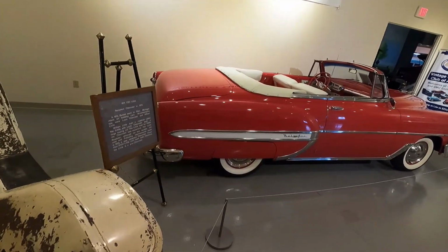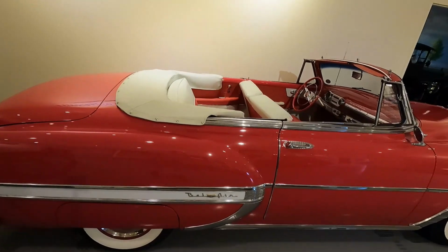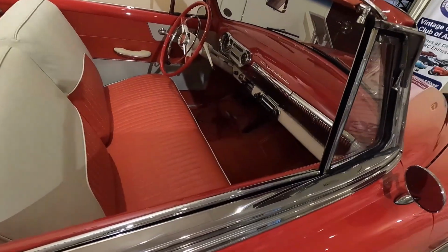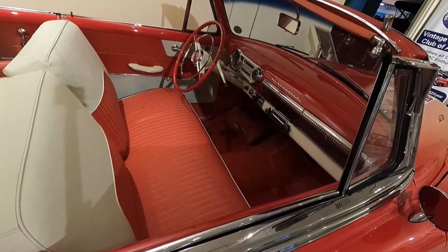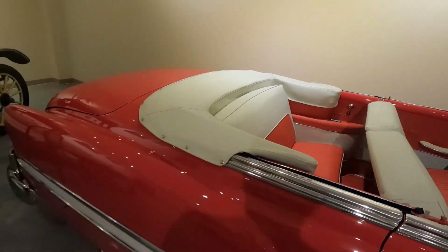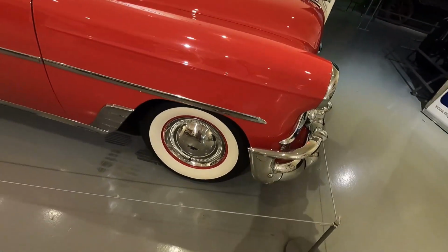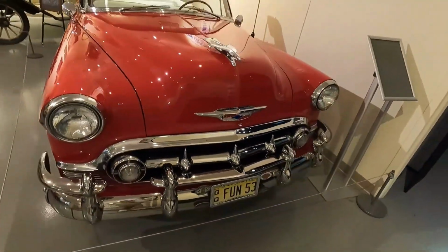And next to the Chevrolet would be a 1953 Chevy Bel Air. And this is a convertible here. Another one that's really nicely restored. This looks like it's a manual transmission as well. Bright red with a little white trim there in the rear. Nice white wall tires. We'll come around to the front here and have a look at the front.